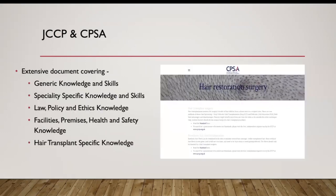The JCCP and CPSA have again a very extensive document, really more for hair transplant surgeons, which covers generic knowledge and skills, specialty-specific knowledge and skills, the law, policy, ethics, facilities, etc. It's a great document for any hair transplant surgeon who's thinking about entering the speciality, and also for those already practicing, because there's an awful lot of information on there to refer to.